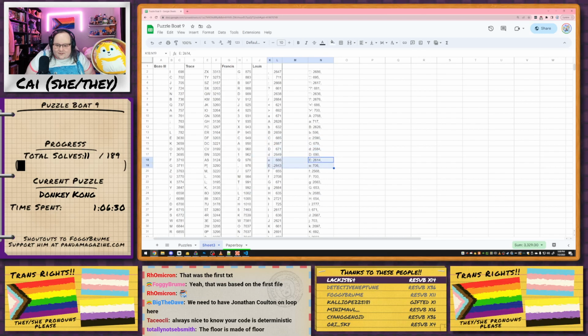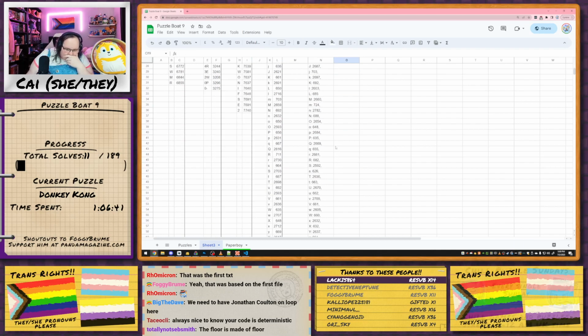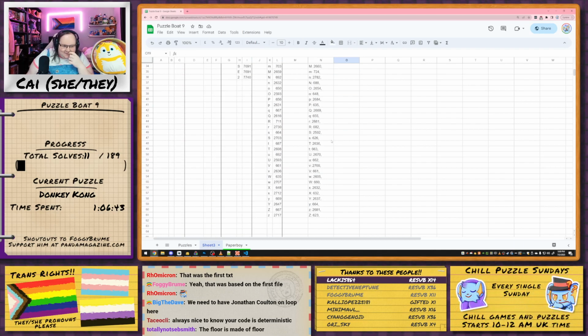It's always like the capital E that's got the high probability and like the lowercase f that's got low probability. That's all that seems consistent. So that means something. We just don't know what.